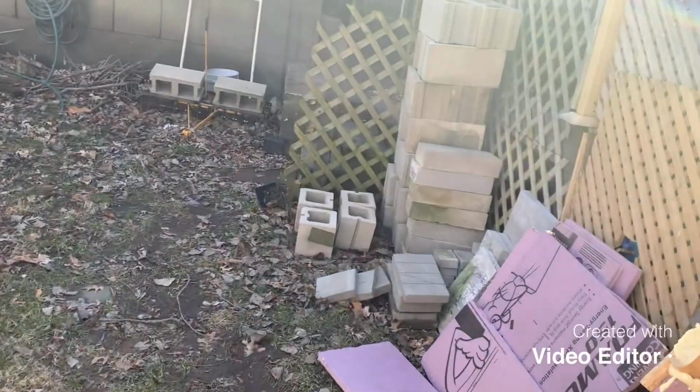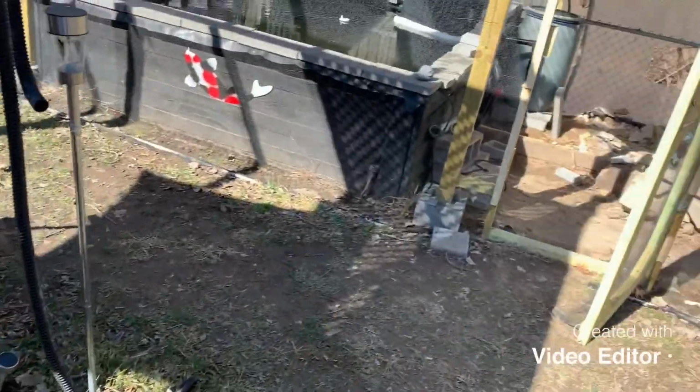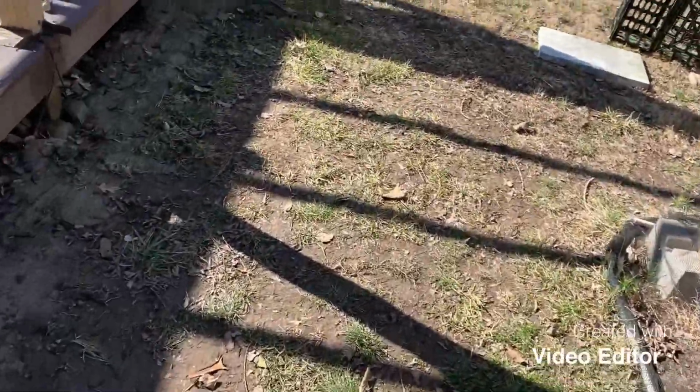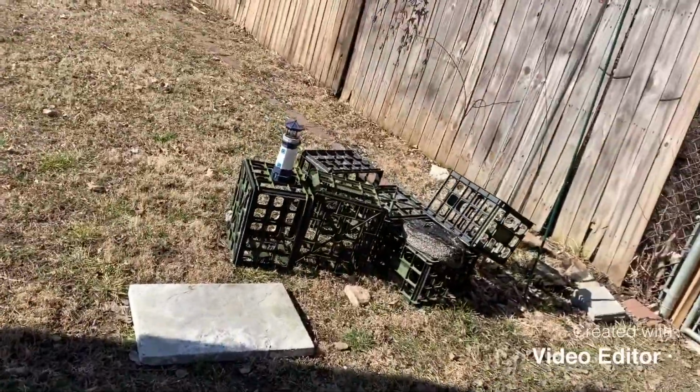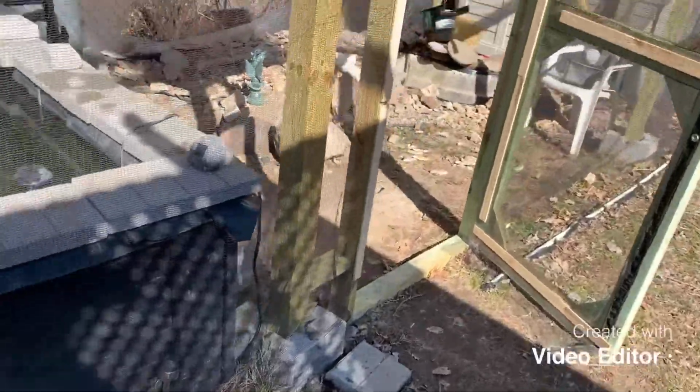Got them all stacked up over here. This is the box that was around the filter that did absolutely no good, so that'll be going out to the dumpster as well. Got all the crates out. I took the crates out because the fish keep trying to fit into those little holes and they're scuffing themselves up. So we took that out.